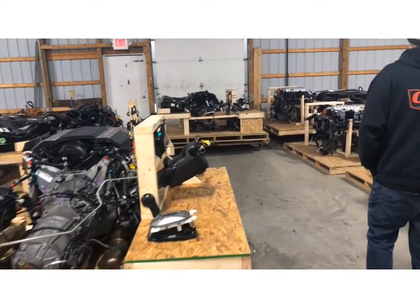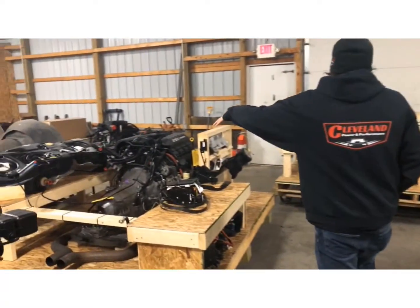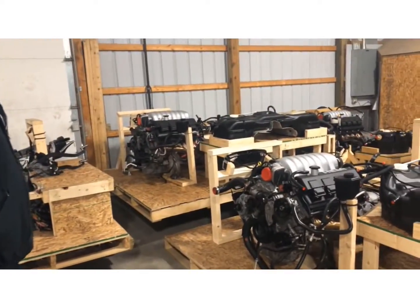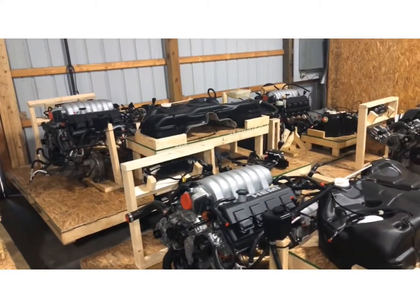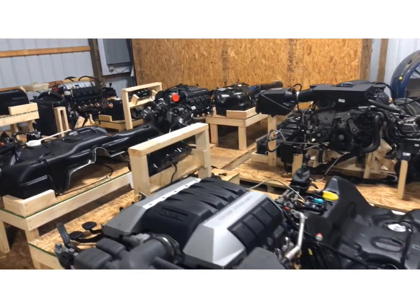The one by the doors is waiting to leave tomorrow, the 6.4 Hemi. This 6.4 Hemi over here is also done, waiting to leave. One of these 6.1s is done too. Sometimes guys will buy a motor and say, "Hey, I'm a month or two out, can you hold it?" Yeah, cool, we'll hold it. Some guys will say, "I'm a year out." And I'll say, just reach out to us in six months or something, when you're getting closer.